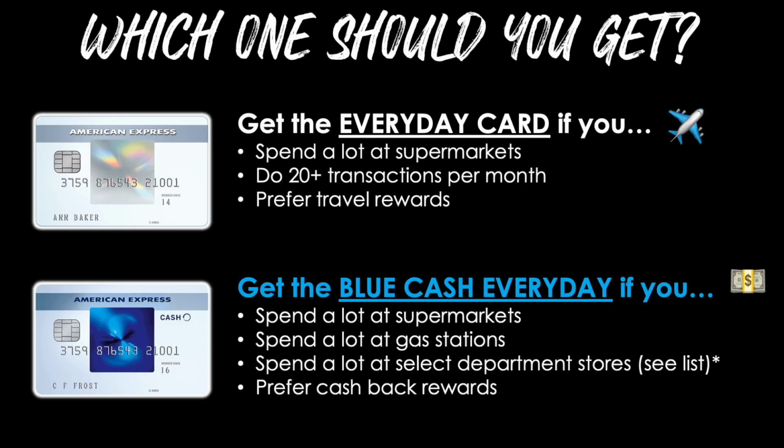Now imagine if we didn't just spend $500, but we spent $1,000 or $5,000 or more over the course of an entire year. You can see how much better the Blue Cash Everyday card is than the Everyday if you want cash back. So which one should you get?